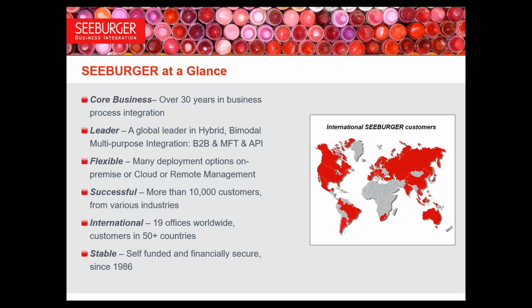Companies are looking for companies that have an international footprint. So if you're a regional footprint, we can handle a regional footprint. If you're international, as you see, we have 50 countries that we're in with 19 offices worldwide.